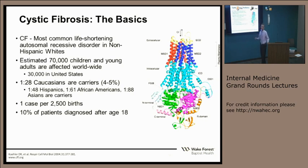So important to keep in mind when you're seeing patients, if they have pulmonary sinus disease, malnutrition, and possibly bronchiectasis on imaging, you should think about cystic fibrosis as a possibility. And if you're thinking about that, reach out to me. I'm happy to help work these patients up, or you can send them to our clinic.